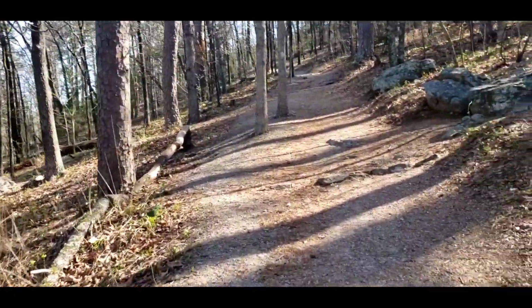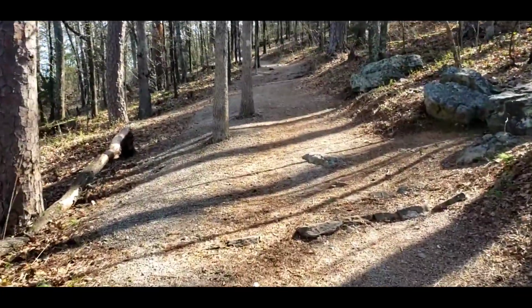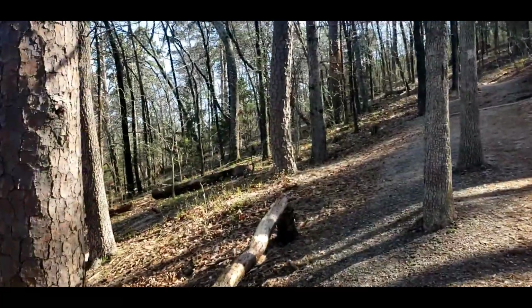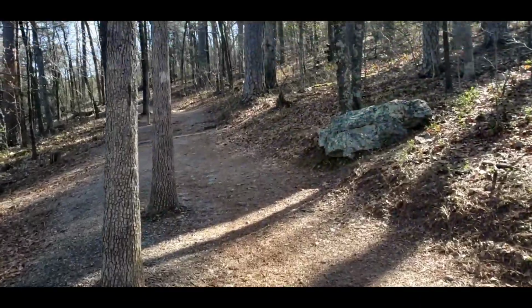I would recommend coming here, but you got to keep in mind it's real touristy, buy your t-shirts and stickers and blah, blah, blah. But there's other things to do. You can come out here and walk up this big hill and sweat.